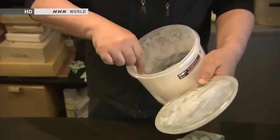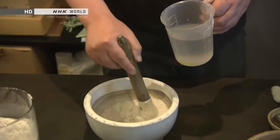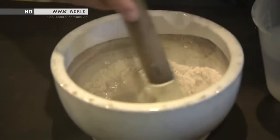To recreate the powerful luster of the Sagobon from the Edo period, Kenkichi decides to mix two kinds of kira and add more coarse grains. When I saw the real Sagabone, they had quite a sparkle. I want to make mine like that too.